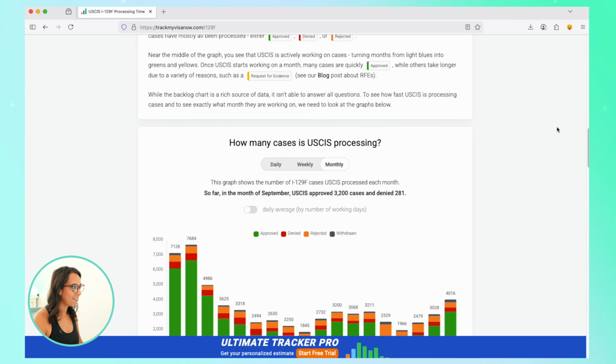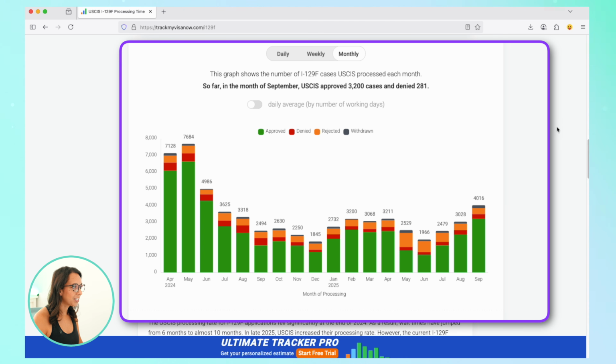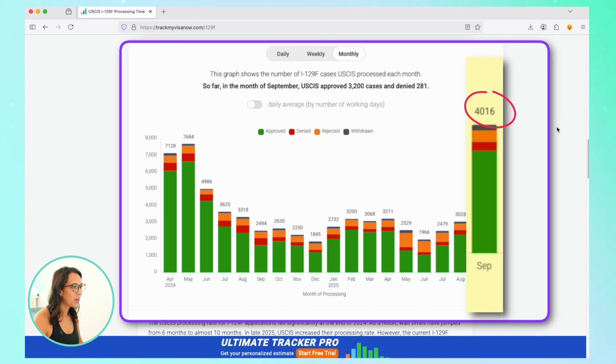The second graph is the most important graph and what I want to focus on, as it shows how many cases USCIS processes each month. USCIS has recently started to increase the amount of cases they're processing each month, and as you can see, last month, in September, they processed 4,016 cases, which is the most amount of cases they've processed this year in 2025.